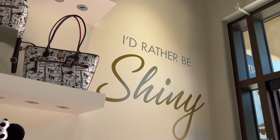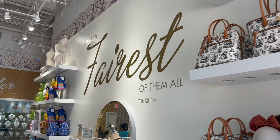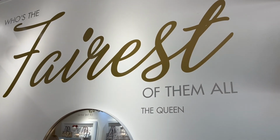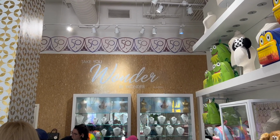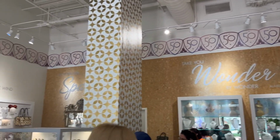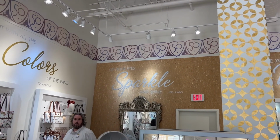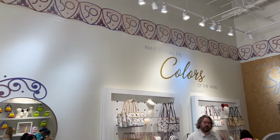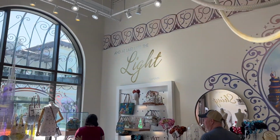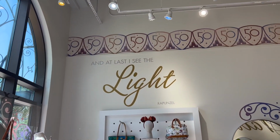Check out the walls in the store. They have these quotes like, "I'd rather be shiny," and they got the name of the character who says it. "Who's the fairest of them all?" Nice. Over there you got "Take you wonder by wonder," Aladdin. "Let your eyes sparkle and shine," Dumbo. "Paint with the colors of the wind," Pocahontas. And my wife's favorite, "And at last I see the light," Rapunzel.